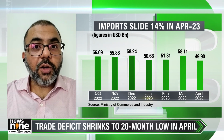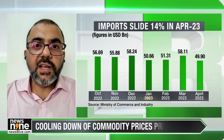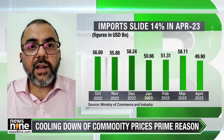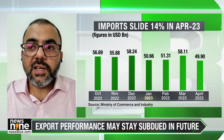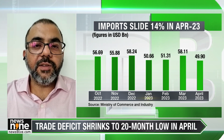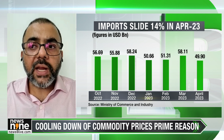Now, that does not mean that good days are ahead. What it does mean is that the uncertainty, the markets trying to guess where the terminal rate for the federal funds rate is going to lie, is now going to be behind us. So we are no longer in that guessing game every meeting of whether the Fed is going to hike by 25, 50, or 75 basis points. So that uncertainty is out of the way.